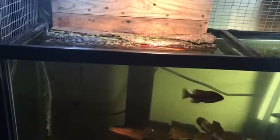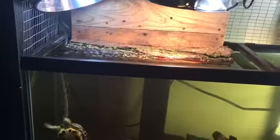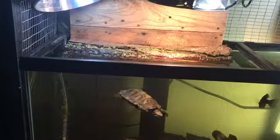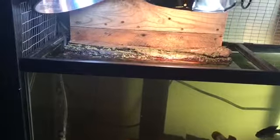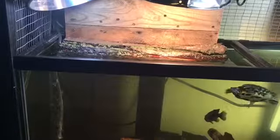Housing. This is the big one. So food, good. This is one of the big things. Red-eared sliders are supposed to have a gallon of water per inch of their body.